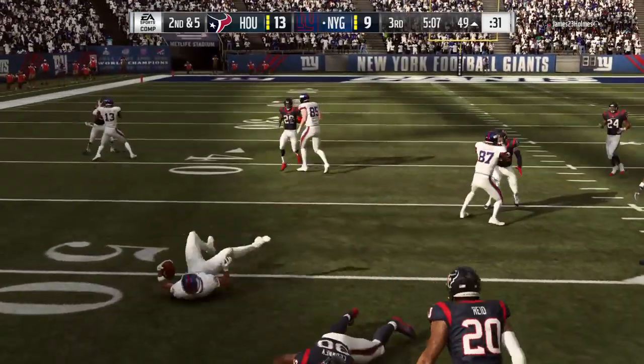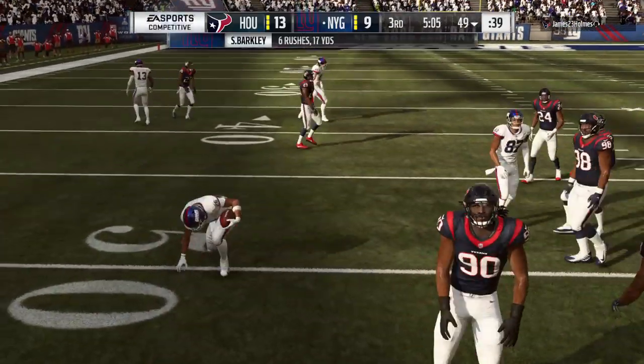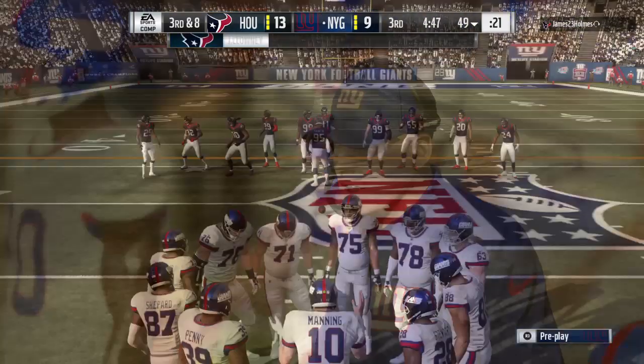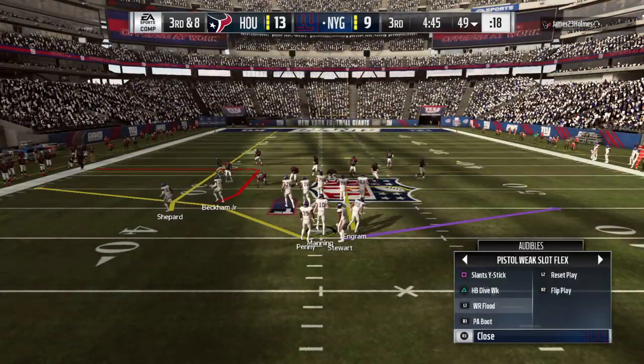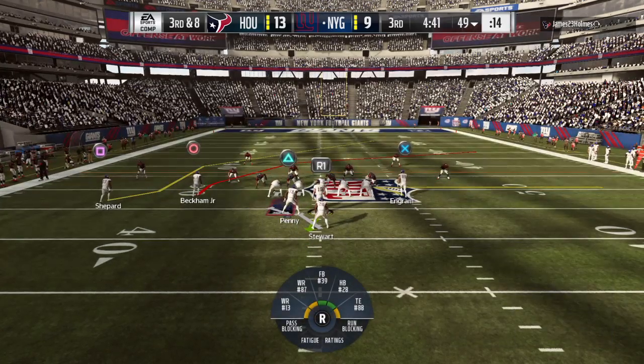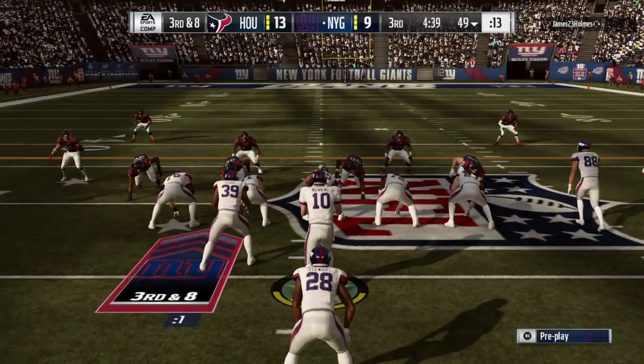Now Saquon Barkley, and this has been a familiar sight all afternoon as they stop him behind the line. He lost 2 there, and it's 3rd down. The Giants on 3rd down, just 1 for 3 thus far. This is 3rd and 8.